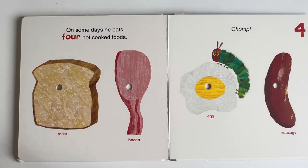On some days he eats four hot cooked foods. Toast, bacon, egg, sausage. Chomp! One, two, three, four.